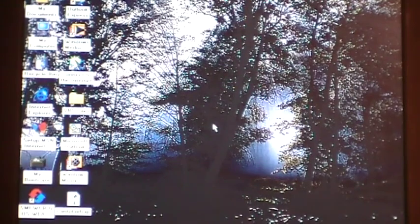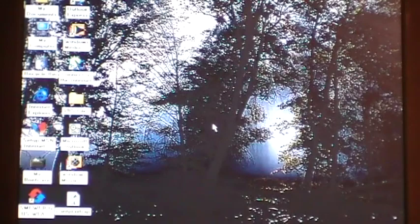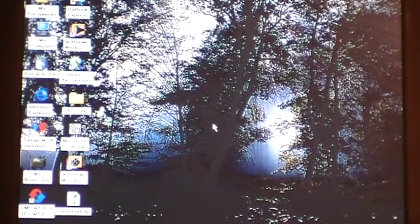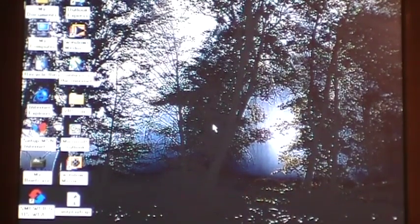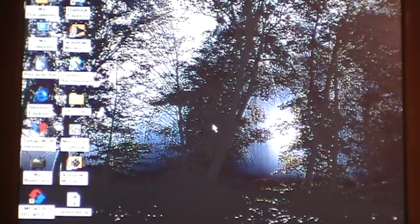So I'll keep going with the specs. I'm assuming it probably had 64 or 96 megabytes of RAM when it was new. It currently has 128 megs, because that's all I had on hand. I don't have much SODIMM SD RAM lying around.